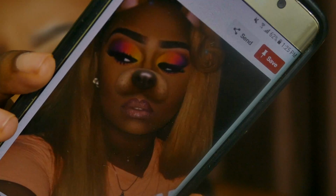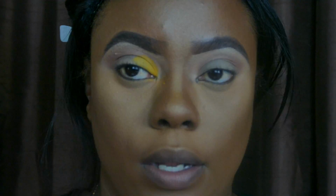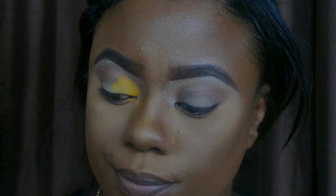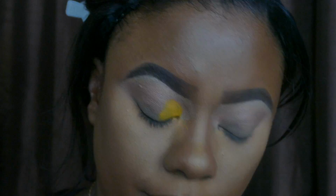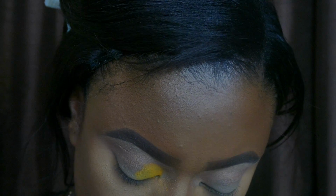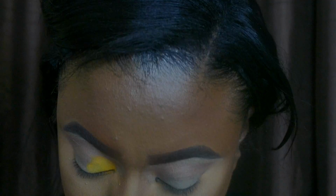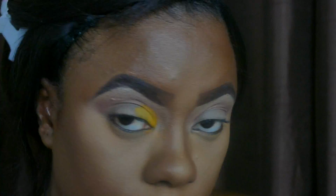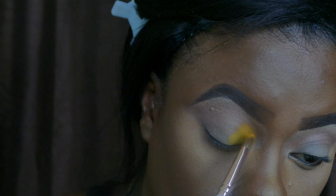So this is the look I'm trying to accomplish today. It's a colorful look, and I was packing on the yellow. The yellows that I'm using are from the 35B palette and the Jaclyn Hill palette, that collaboration she did with Morphe. I was using the yellow from it and the mustard color, which is creamsicle in the Jaclyn palette. It's the only matte yellow in the 35B palette, plus the creamsicle shadow from the Jaclyn Hill palette.